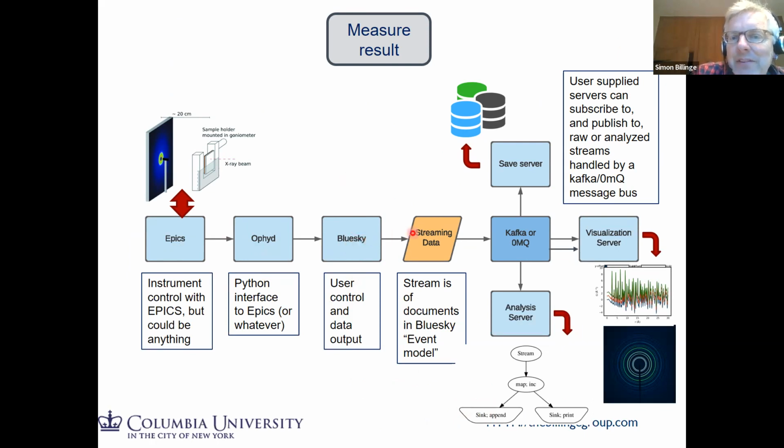And then the output of the experiments is this data stream that goes into the Kafka, ZeroMQ message bus. And then it produces these streams that are shown by these arrows, and you can visualize the raw stream, you can send the raw stream to an analysis server and so on. And then in order to make the automation work, your analyzed data has to be turned into an analyzed data stream that then has to be sent back to Blue Sky. So there has to be some logic in here that will actually make the decision on the updated experiment, and then these arrows have to go back through OPHYD to EPICS to reset the experimentation.